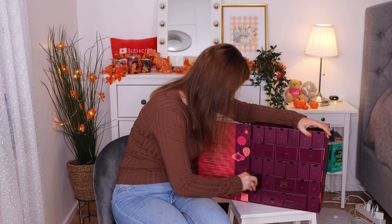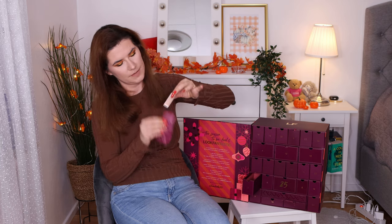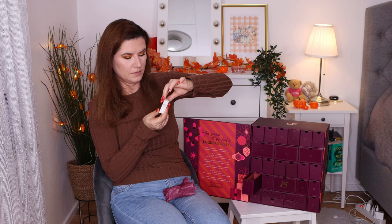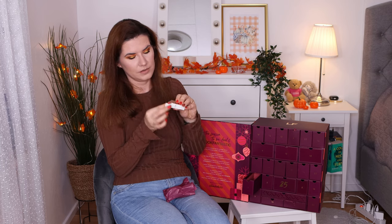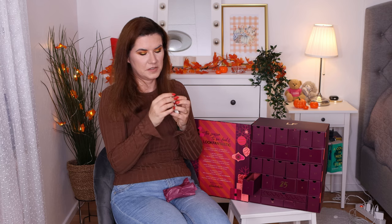13 was here. Oh, this one is heavy to open. Where is the product? Oh, long in here. It's just something small. Iconic Luminator. Oh, this is a highlighter from Iconic. It's so cute. Now we don't actually need a lot. Oh, this is a nice highlighter. This could last me for years.